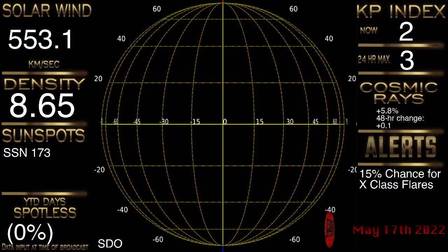Okay, sorry about that, folks. Anywho, as I was saying, space weather right now. Let's take a look at what we are dealing with.